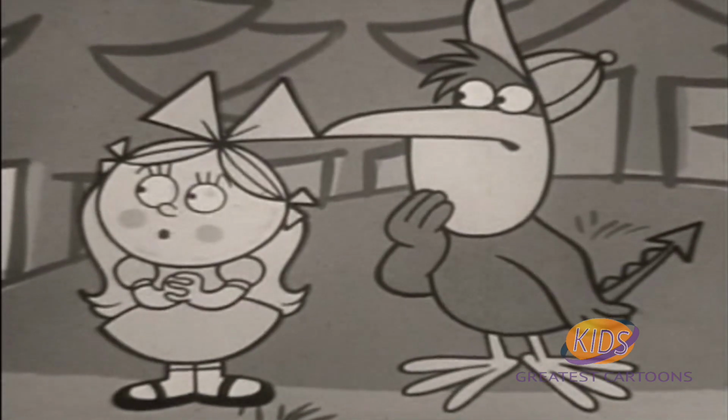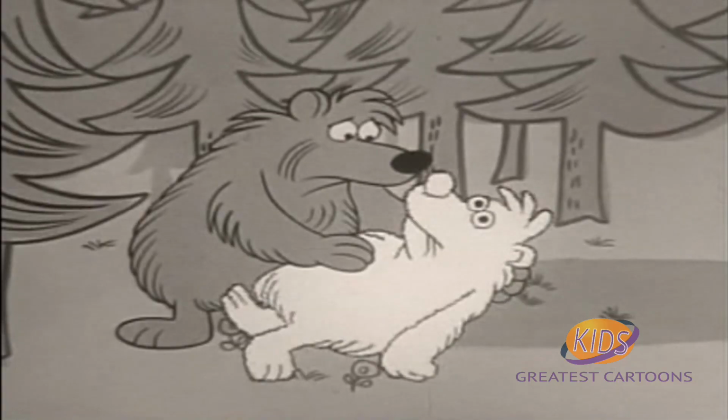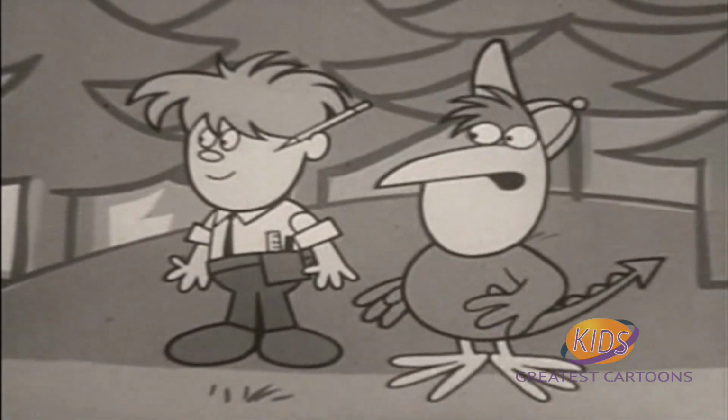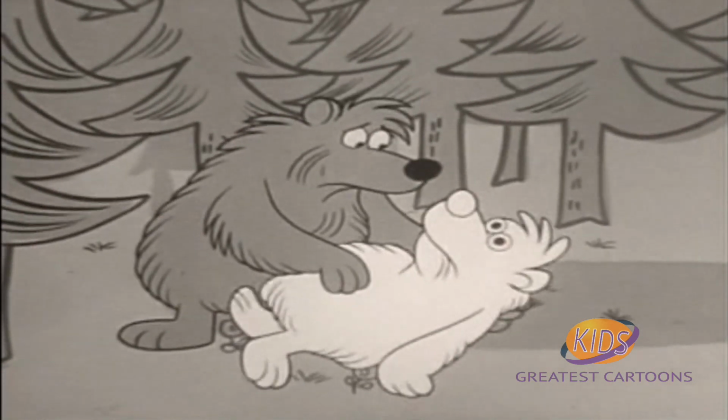Oh, I'll never be afraid of grizzly bears again. Why? Isn't that sweet? That bear is taking care of his sick friend. Gee, I didn't know they had polar bears down here. Polar bears? If he isn't, he's the whitest grizzly bear I've ever seen.